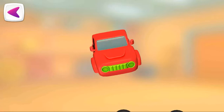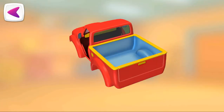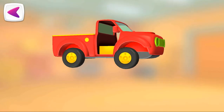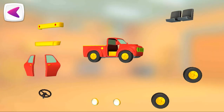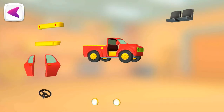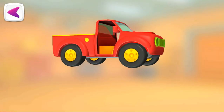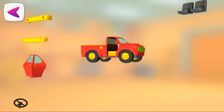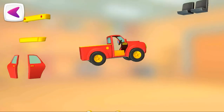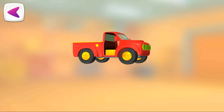Cabin. Body. Wheels. Wheels. Door. Door. Door. Steering wheel. Door. Door.